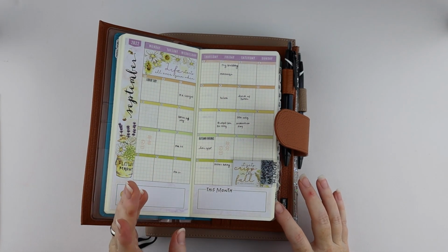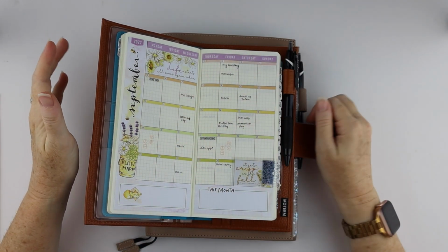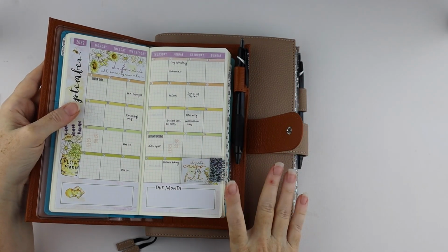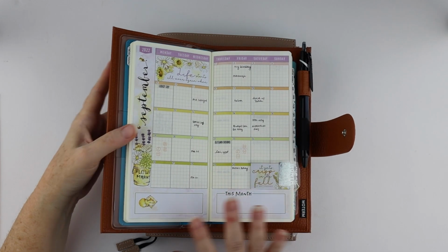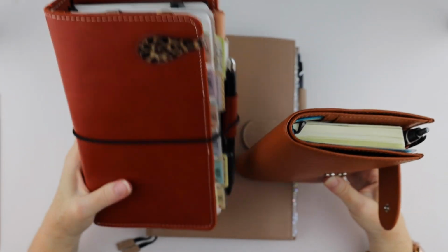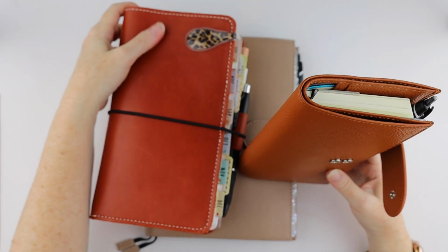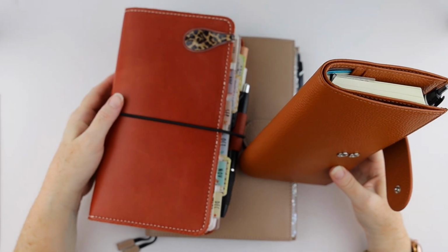But I got to thinking this week that I don't like carting a bunch of stuff around when I am at night just reflecting on my day. So these two planners were living next to my bedside for that reason. But I got to thinking, this is so much smaller than this. And this, I don't know if you can see, has little scratches, which don't bother me. But this gets beat up as I put it in and out of the purse I'm using right now, which has a zipper top.